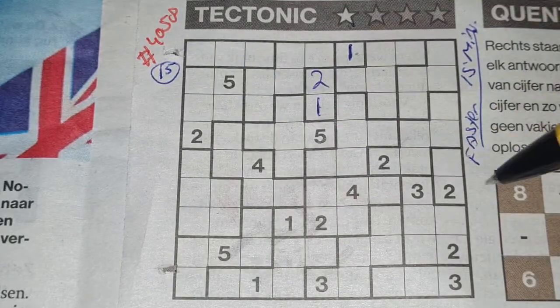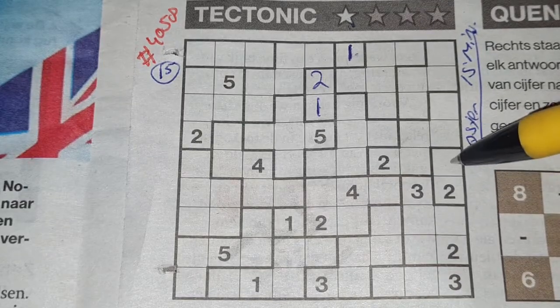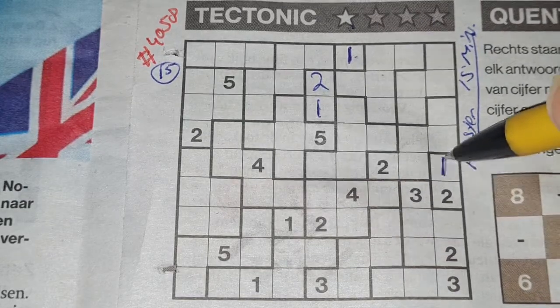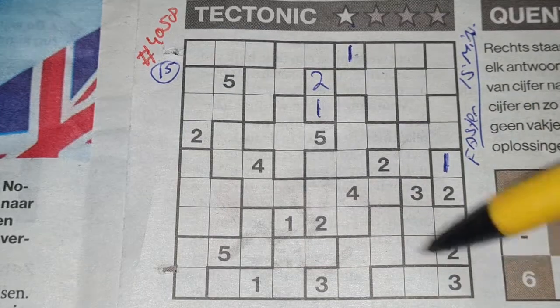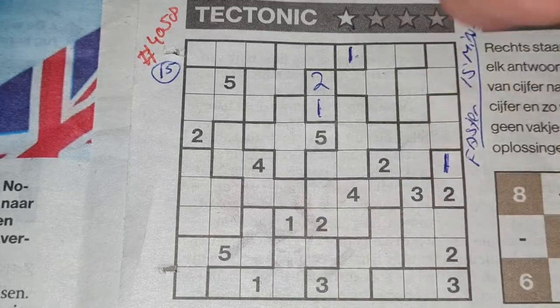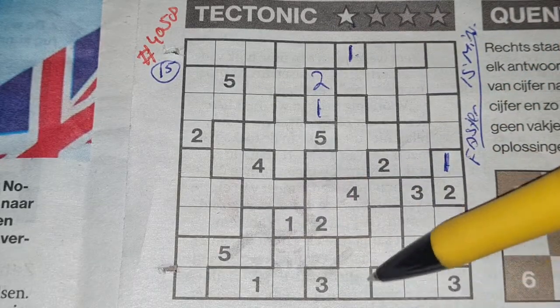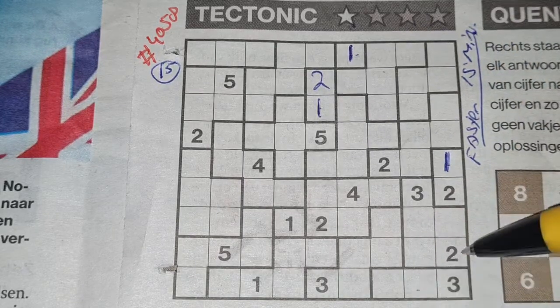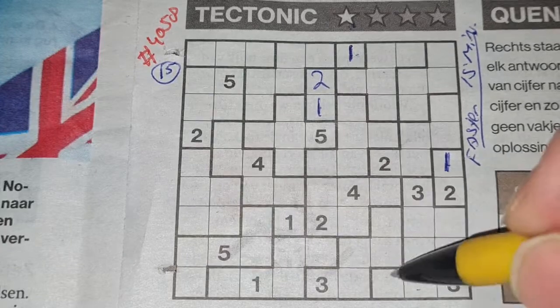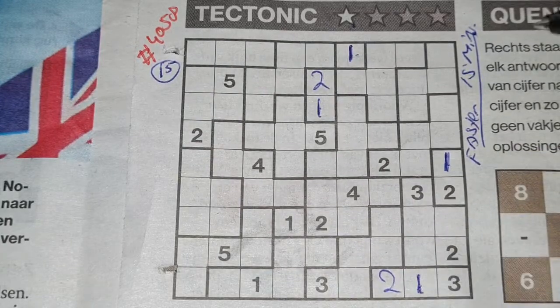Here another duo box that contains the 1 and the 2. We have a 2 here. So 1 box left for the 1. More dual boxes? No. Triple boxes then. I see here another single box. Triple box we have here. It contains the 1, the 2, and the 3. Well, this box cannot be a 2, so the 1 box left for the 2 should be there. The 1 box left in this triple box should be a 1.